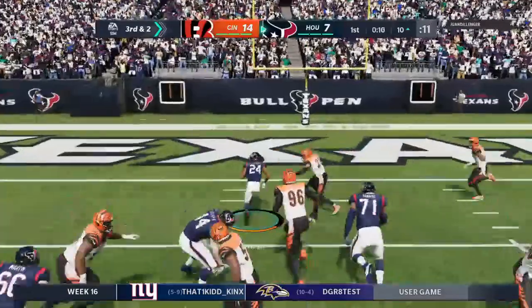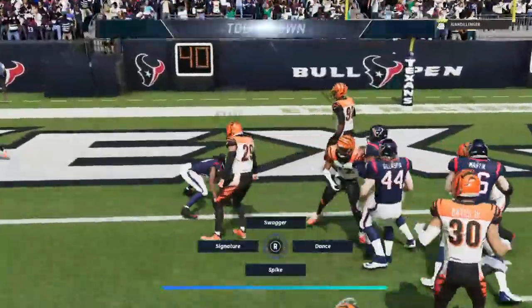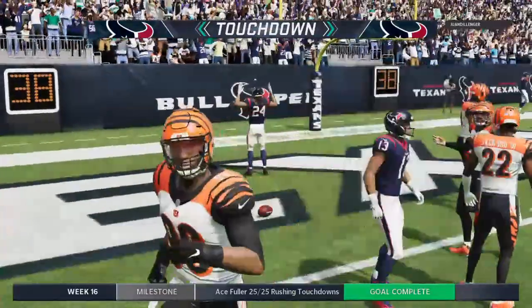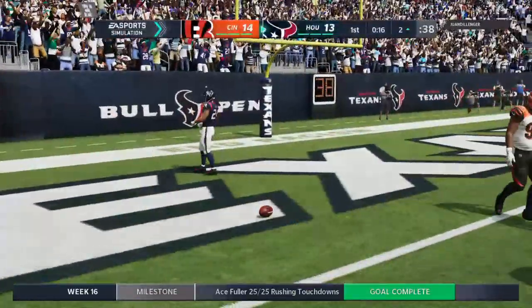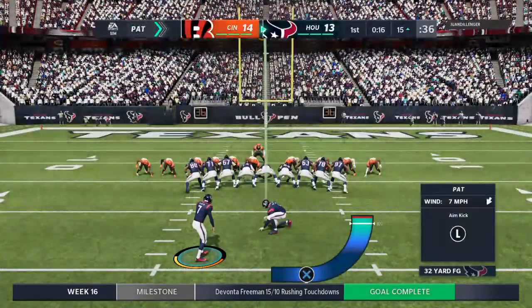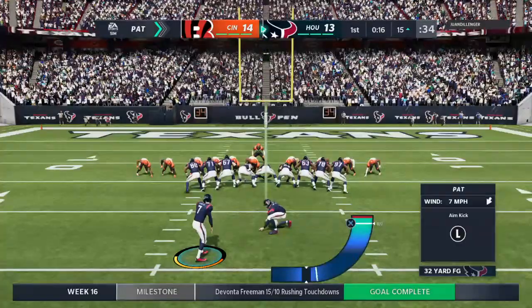On 3rd down, Devontae Freeman. And he's in. Touchdown, Houston. Devontae Freeman. His 2nd TD of the game and 16th on the season. And the Texans are an extra point away from tying this football game.